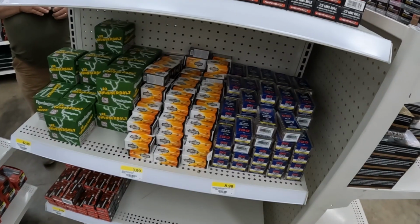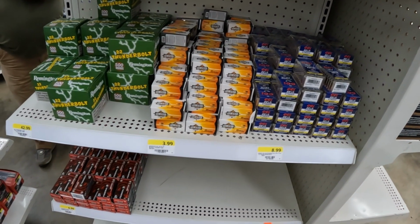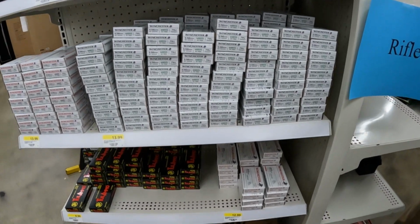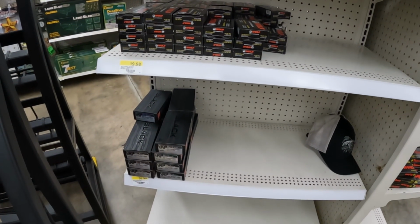22 LR looking about the same. Still got a bunch of Stingers in here, bunch of the Arms Core, the 45 grain subsonic Federals, more 5.56 X-Tac Winchester, steel case Tula, steel 300 Blackout, and 450 Bushmaster.